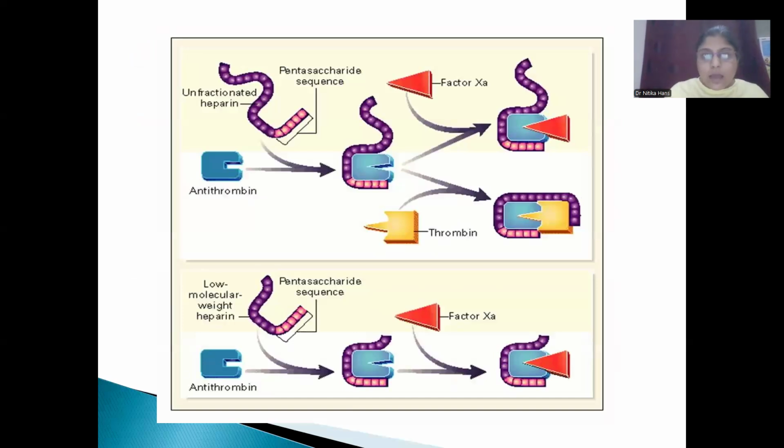So this is the diagram to show. See, this is the unfractionated heparin. It will complex with antithrombin 3, and the antithrombin 3 and heparin complex will inactivate factor 10A, and thrombin, which is 2A, will also be inactivated. Lower molecular weight heparin will combine with antithrombin 3, and it will only inactivate factor 10A because it is small in structure, so it will only inhibit factor 10A.